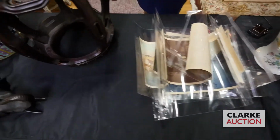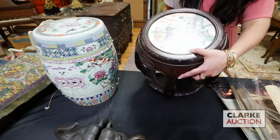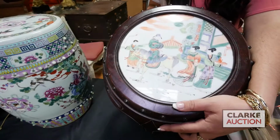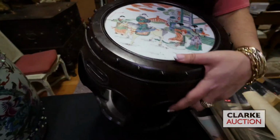1,500. This is one of two, so these are garden stools, barrel form garden stools, and they have inset Famille Verte porcelain plaques of figures and horses, and they are quite nice at 400 to 600.